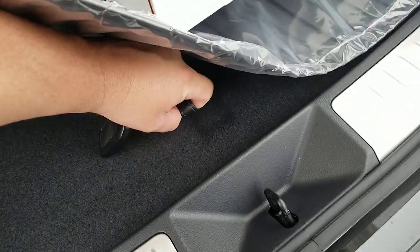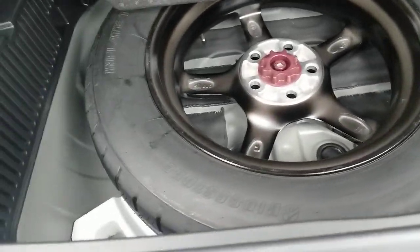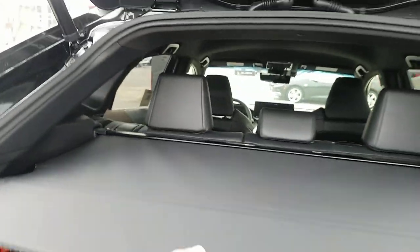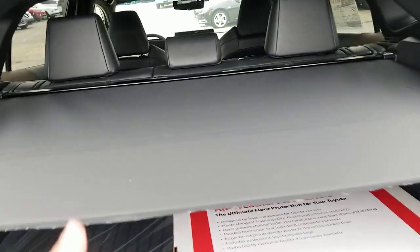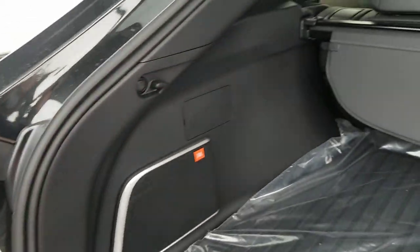And then your cargo tray as well. So I'm also going to show you down here, and I'm going to kind of pull this up. You'll see you do have a spare tire and a very deep well. All right. And then, like I said, in your Limited here, your tonneau cover, which is this, is standard as well. Rear lighting in the back, that's something that's good too. This is part of your JBL system. This is your subwoofer that goes along with that amplifier that I told you about.